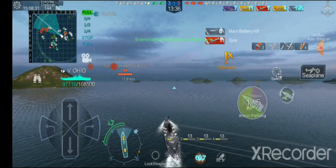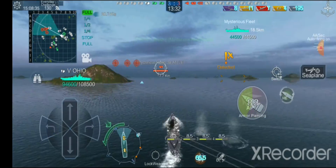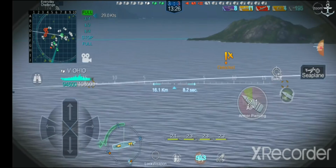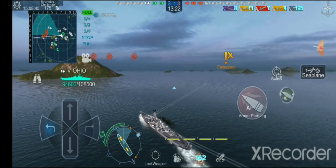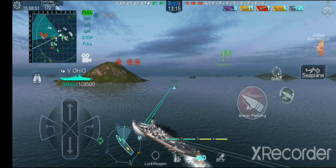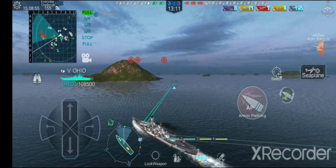There we go, takes care of you. And now, that Selfridge is still alive. So Monarch's on that side. Alright, so the secondaries on FDR just now pretty much opened up. So she should go down relatively quickly. And now we're going to try and cut off the carrier and the cruiser on this side of the island here.